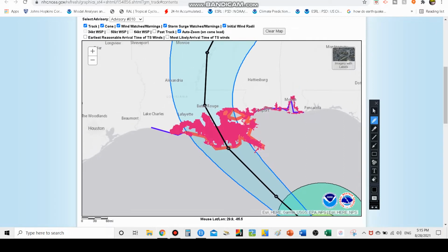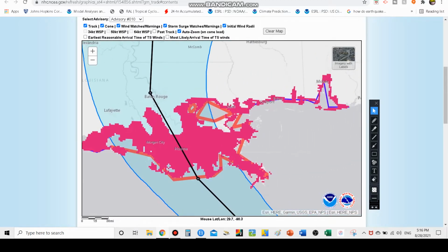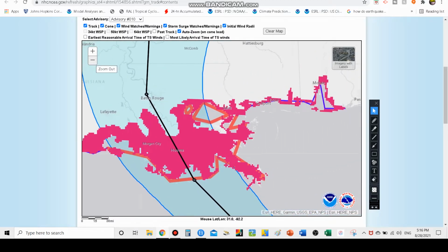We do have tropical storm warnings. Again, look at where the center is coming on shore, pretty much right around here. And yet tropical storm warnings extend all the way back west, pretty much almost to the Texas-Louisiana border. Almost, but not quite. Morgan City, Houma, not New Orleans proper, but Morgan City and Houma are under the storm surge warning. So is Slidell, Gulfport, Biloxi, Mobile, even, Mobile Bay.